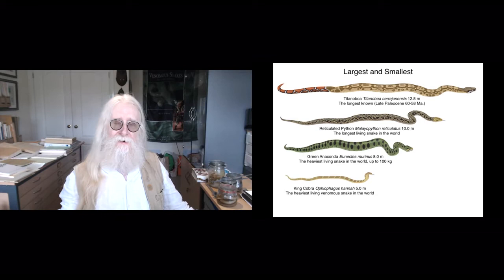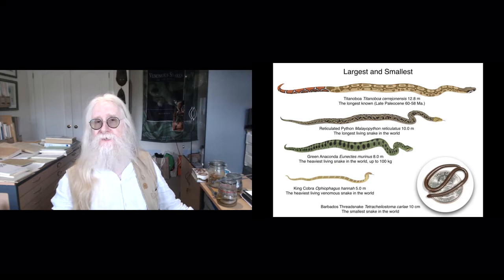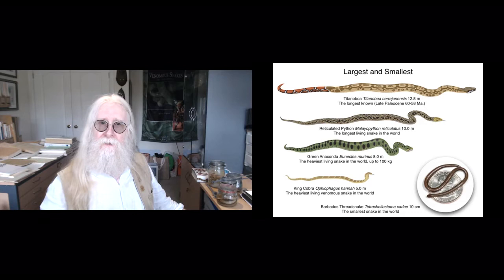The smallest snake in the world, the Barbados thread snake, Tetracheilostoma carlae. Its name is longer than it is. It is 10 centimeters long, and that is a photo of it sitting on an American quarter dollar, which doesn't mean a thing to anybody in the UK because we don't know what they look like size-wise.